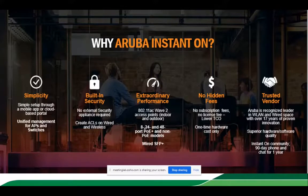So its performance is really extraordinary. There are no hidden fees. No hidden fees means there is no licensing, nothing. All the features are there inside the box when you just connect to that particular access point. You don't need to pay any sort of licensing fees, any controller or AP licensing, any feature fees, any guest services extra, et cetera. Everything is included. So this would be no subscription fees, no licensing fees, and lower your total cost of ownership. One-time hardware cost only.